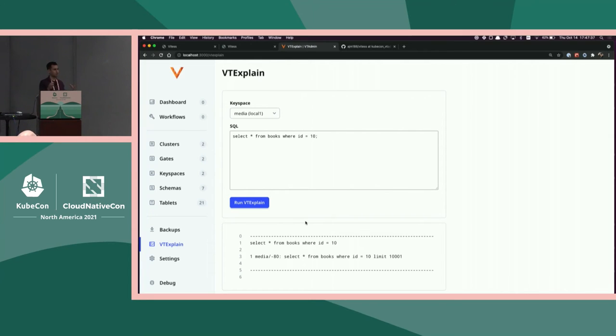So right now I have two shards, but I have a whole bunch more users, and so a whole bunch more data, and now my data doesn't fit onto two shards anymore. So I'm going to use a feature of Vitess called Reshard to, live without taking downtime, take my data that's on two shards and split it across four shards, and we're going to see what that looks like inside of VTAdmin.